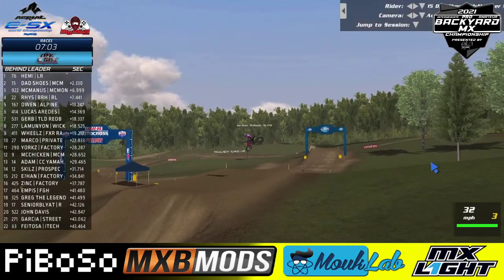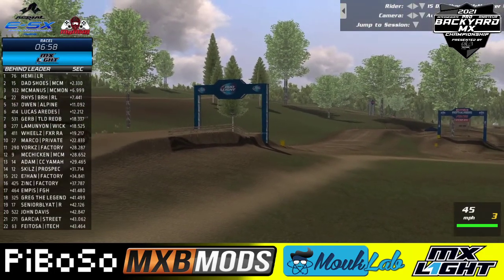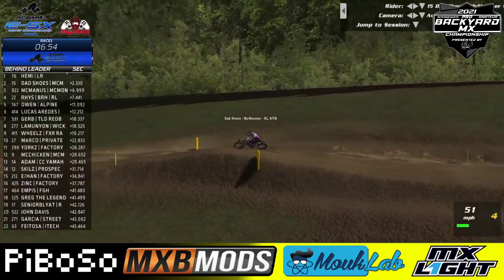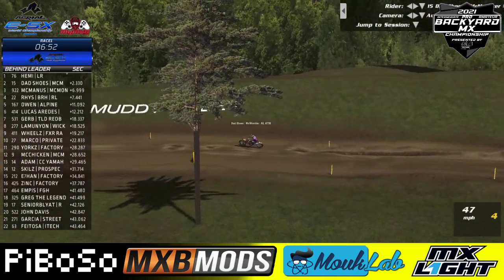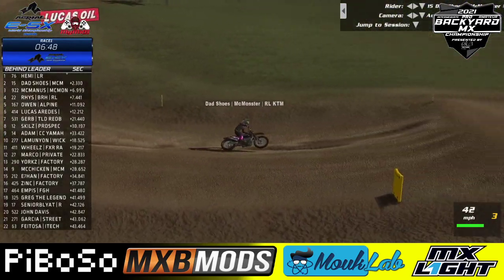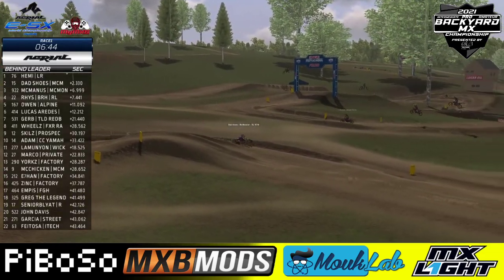So Reese is catching up to McManus here as they cross the finish line. He is less than a second back, just tire to tire. And Dad Shoes, he is trying to close in onto the rear wheel of Hemi. Hemi's been holding it together here. This has been a strong performance. This is a great way for him to start off this season.